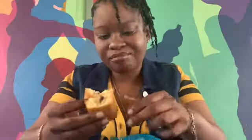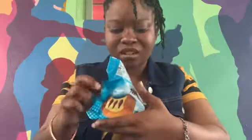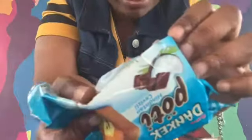It's not bad. It's like a cake, but it got a, I don't know if y'all can see it. I didn't pay attention. That's coconut right there. I'm not a fan of coconut at all. I don't like it. I don't like nothing coconut. Coconut shrimp, coconut water, coconuts.